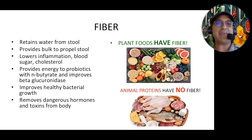But guess what? You can't get to that 35 to 40 or more grams of fiber a day if you're eating animal protein. They just can't do it unless they're really eating lots of food, in which case they usually will have a weight problem as well. So the reality is that they're not getting enough fiber.